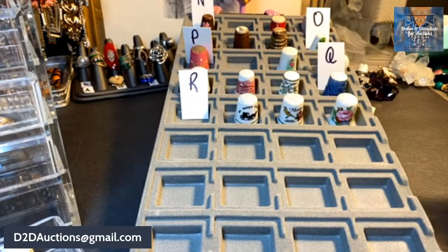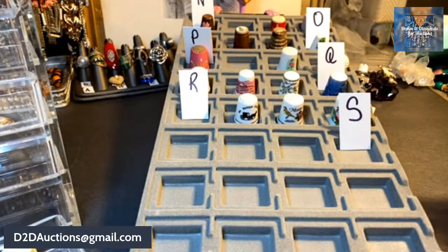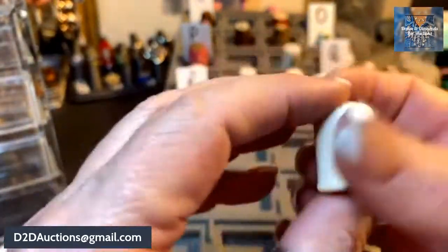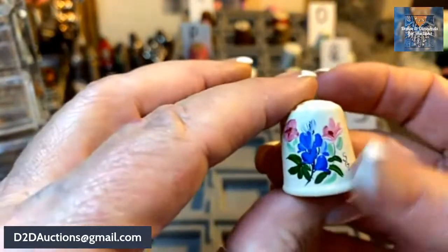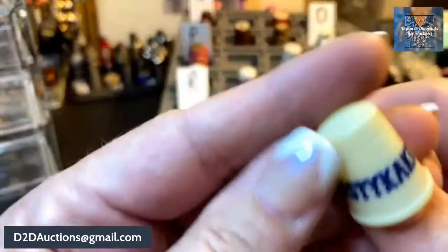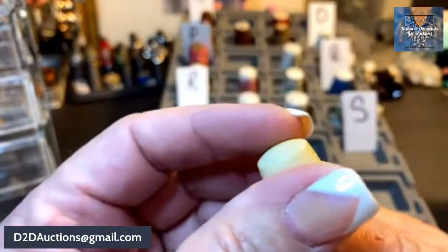We need another letter, RS. Hold on, got to cut it. S, S like in soup. You're welcome. No marks or signatures. Texas, Texas flowers. Yummy, yummy. S1. Tasty cake. This is probably a collector's item.